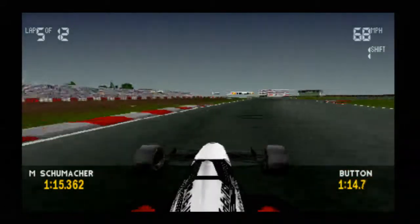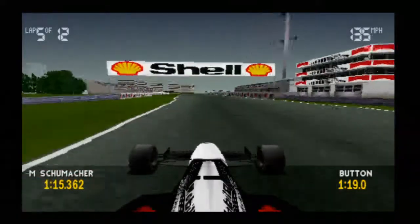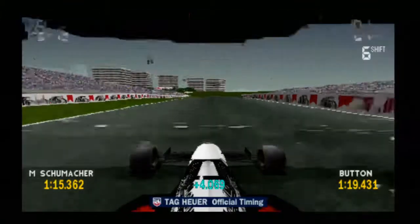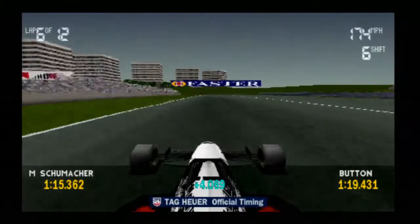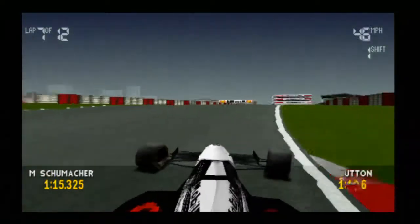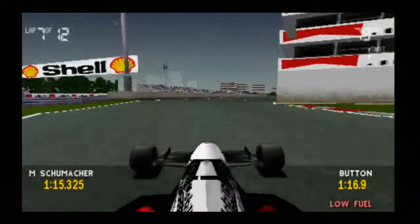So we come round, and this, ladies and gentlemen, is the hot lap. Not. There we go, a 1:19.4. That's actually slower than what I achieved earlier, as I come back into the twisty pit lane of death.